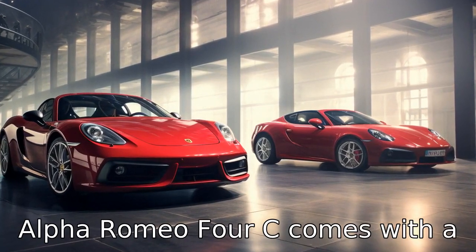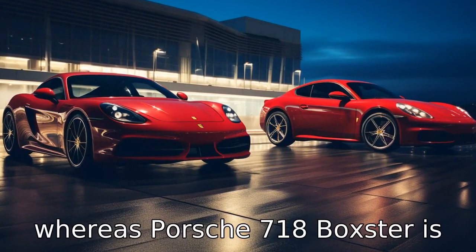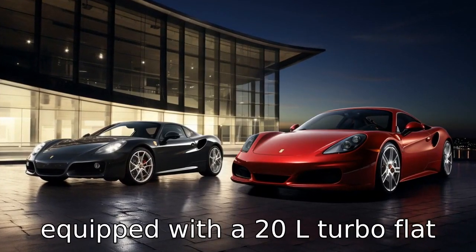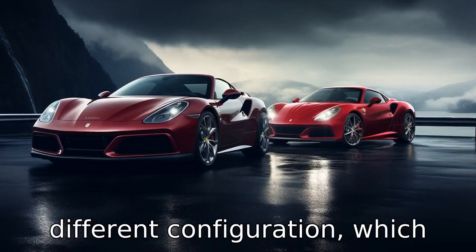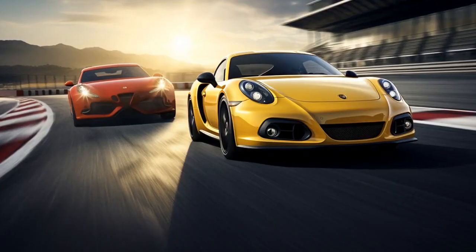Alfa Romeo 4C comes with a 1.75L turbo inline 4 engine, whereas Porsche 718 Boxster is equipped with a 2.0L turbo flat 4. The Porsche's engine is slightly larger and offers a different configuration, which many enthusiasts argue results in a smoother and more balanced drive.